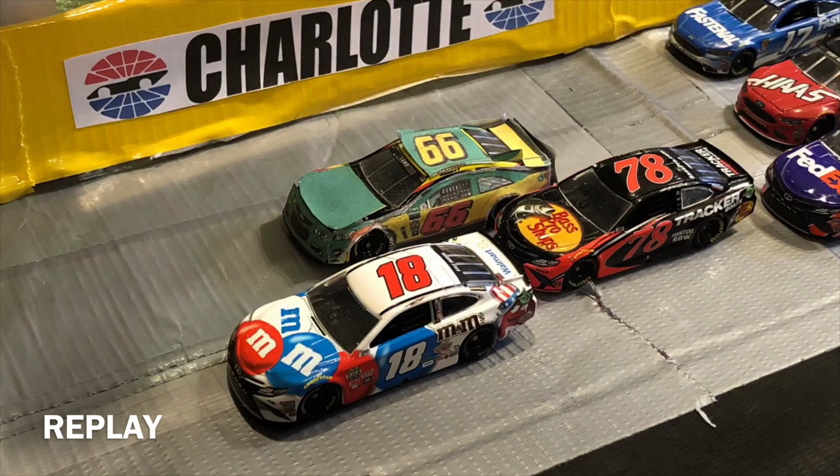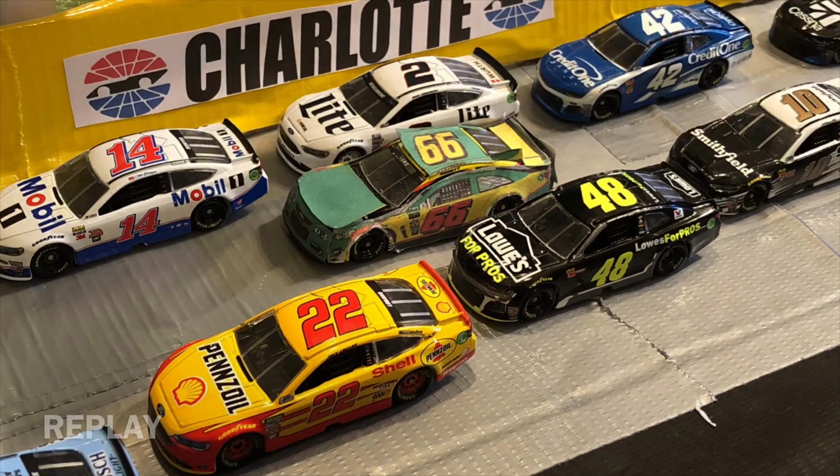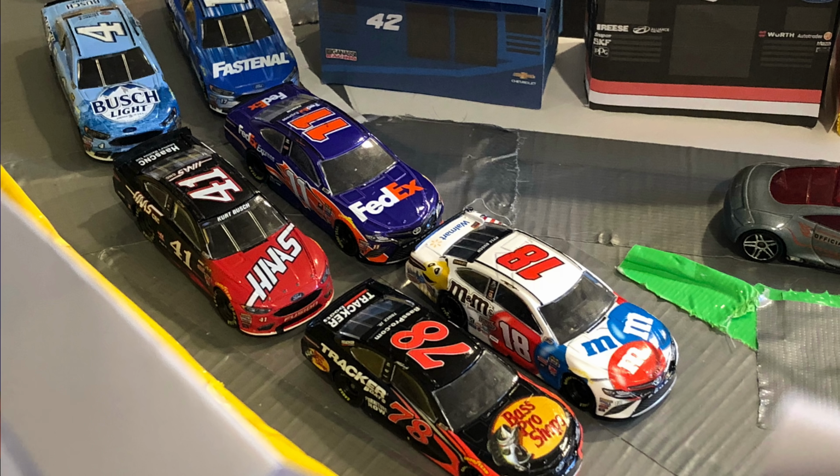Carl Long's team was one of the entries in this one-off race here in Charlotte. Pays out big money, and they're trying to stabilize as an organization. And what I'm hearing was his car just stopped going, so his day is done. As now we are going to restart with 4 laps to go in this Charlotte endurance race.